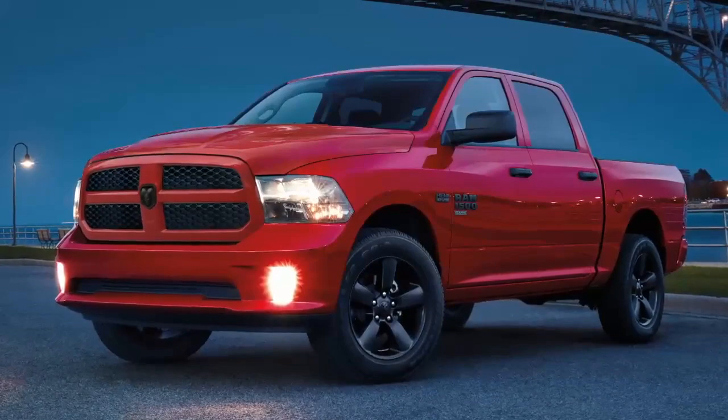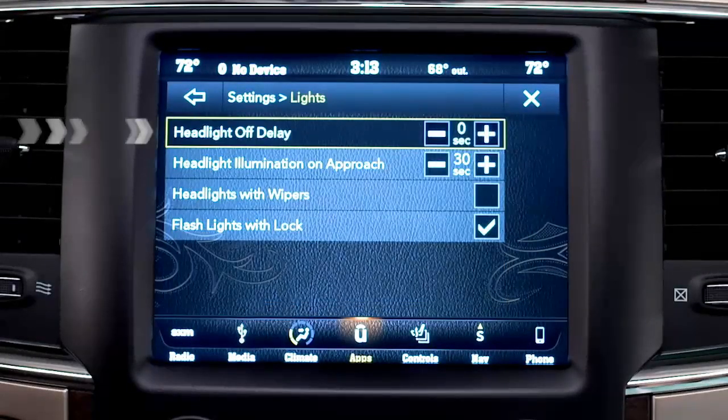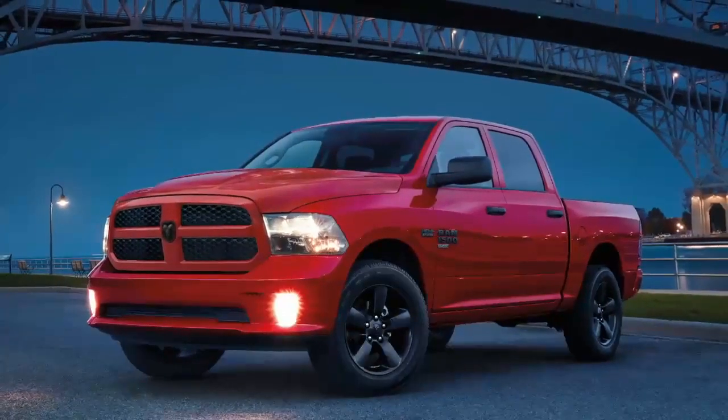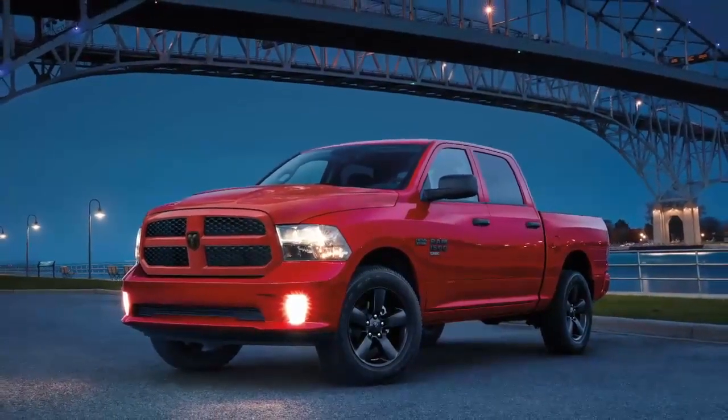You can customize many other features as well. You can select Lights and then Headlight Off Delay and choose between a 0, 30, 60, or 90-second delay before the headlights turn off after the engine has been turned off. It's a great feature that can light your way to the door at night. So set up your vehicle your way.